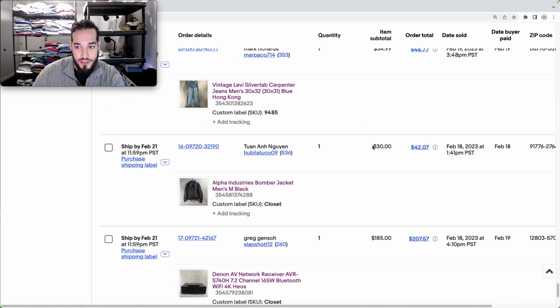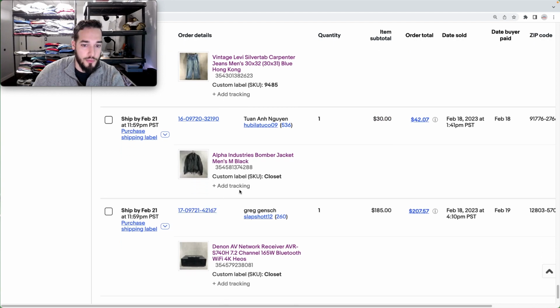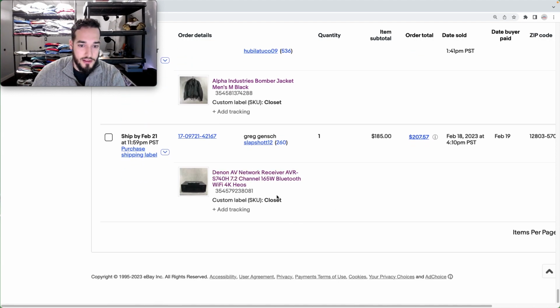The Alpha Industries jacket. I wore this jacket for a couple years. It had a pretty slick look to it, but those bomber jackets just ride up in the back, and I just don't really like that much. And then, yeah, the big boy here, the Denon receiver. So we'll see what the shipping is on this. I'm pretty sure it's going to be at least $20, but yeah, 185 plus shipping.